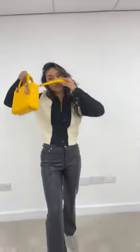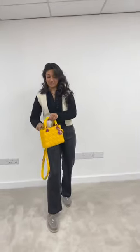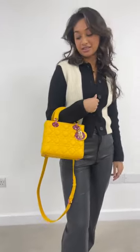Love it. So beautiful. And then another thing you can do is add a Twilly to your Lady Dior. I've done that. It's a vibe. They look incredible, right? Okay, so the item is now pinned, guys. If you do want to shop this, click on the icon on the left and go straight to checkout.